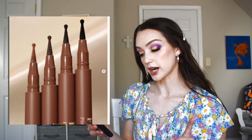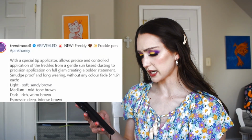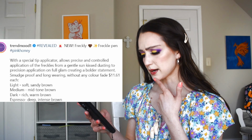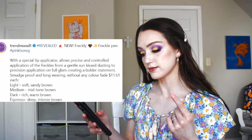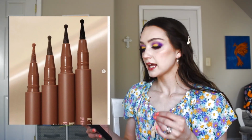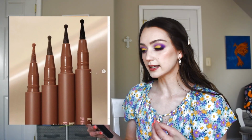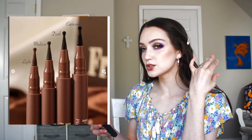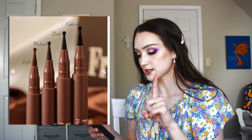Oh, something else that I thought was really cute for summer specifically. So there's a new freckle pen from Pink Honey. I've never heard of this brand, but it caught my attention because the shape of the applicator is so unique. It looks like a felt tip eyeliner, but with a little ball on the end, which I feel like is super cool, but I have some thoughts.